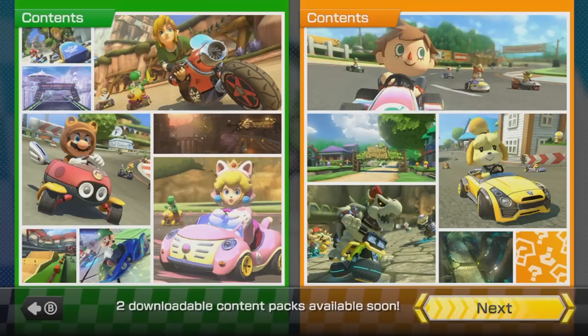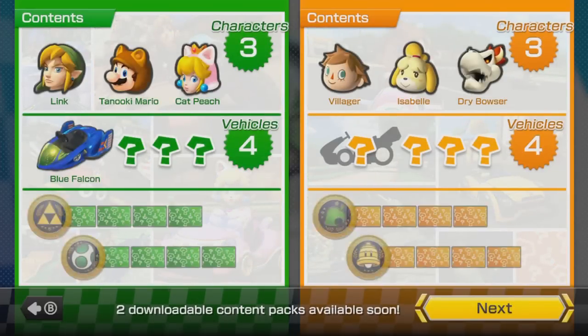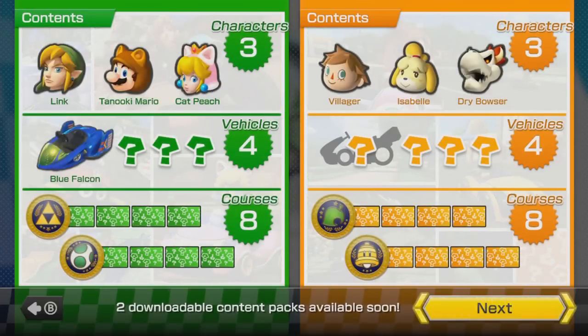Yes, indeed. If you have sharp eyes, you may notice perhaps there the course from Animal Crossing. We've got Isabelle, we've got all sorts of things going on. As you can see, there are 3 characters in each pack. Link, Tanuki Mario and Cat Peach in the green pack, releasing in November, I understand. And Villager, Isabelle and Dry Bowser in the orange pack, which is coming next year in May 2015.